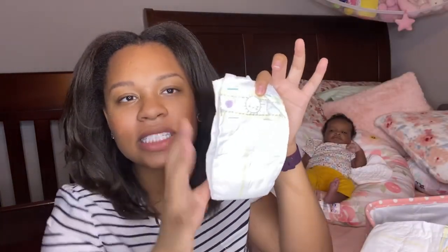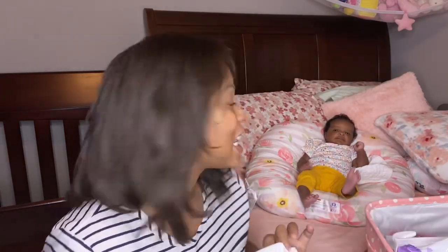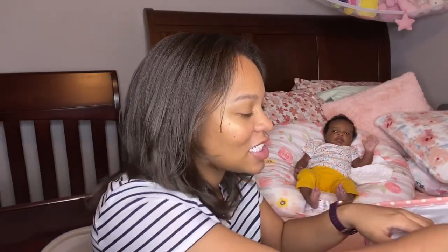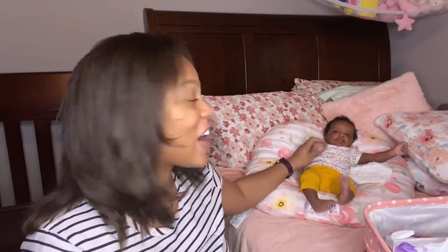Now, we're not particular about the diapers we use, only because she will be in cloth diapers soon. Ain't that right, Pepe? She'll be in a cloth diaper soon because she's in a size 1 in the diapers now. We have a big old box of those, so we are going to use those up first.